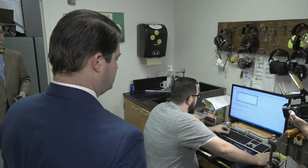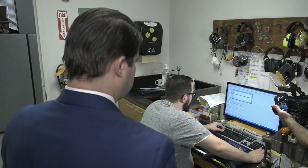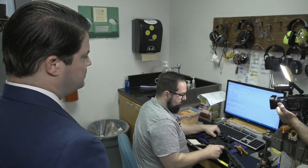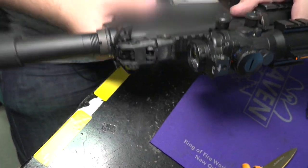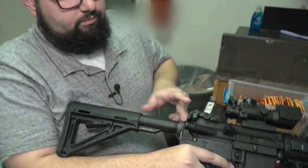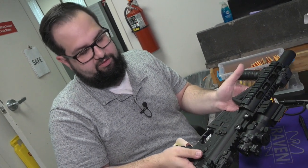Note the safeties of the firearm, and this firearm only has one, and it's a manual safety. So the manual safety is this little switch right here. I have it on fire, and I can switch it to safe. This is the only thing on the firearm that's the safety.